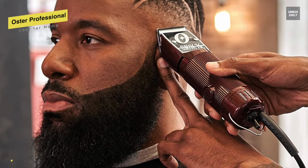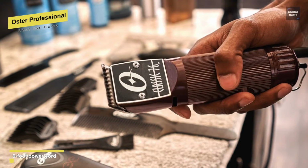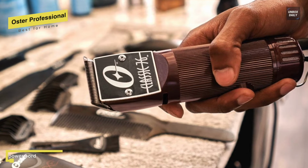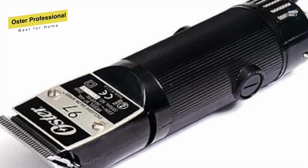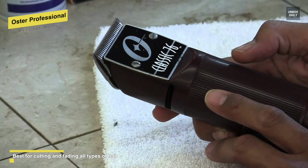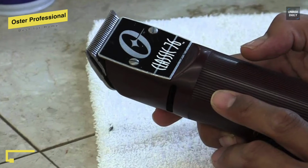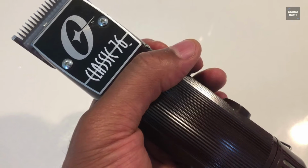Its body is made of a fall-resistant and nearly unbreakable Valix material. And as a corded hair cutter, this Oster Professional clipper comes with a long, thick 9-foot cord for added versatility. It has Oster's most powerful motor to date, a single-speed universal motor making the 76 a true king among professional heavy-duty hair clippers. Finally, for the blades, they are made of stainless steel and have been tested in extremely harsh environments to ensure durability and sharpness. They also have detachable blade sizes 0 to 1 that can cut through wet and dry hair with ease.